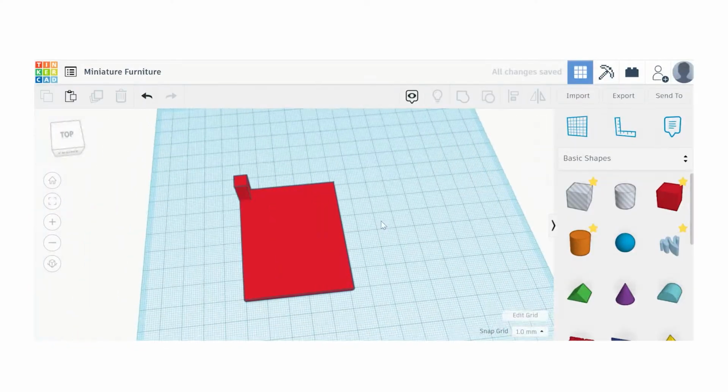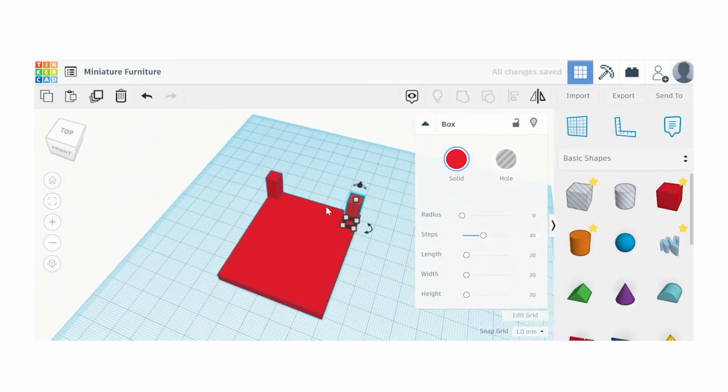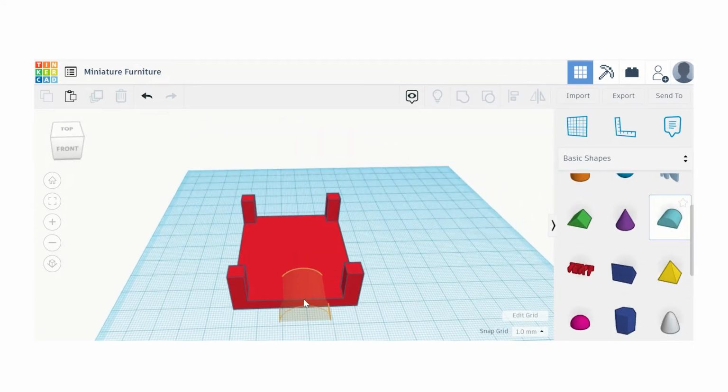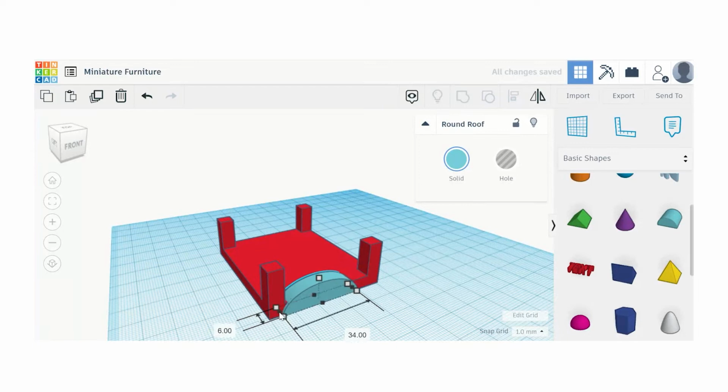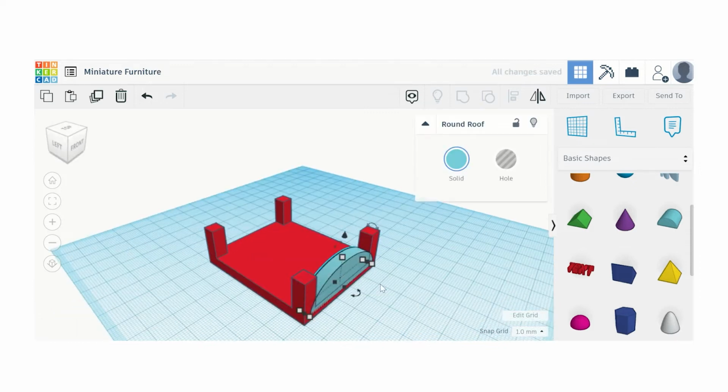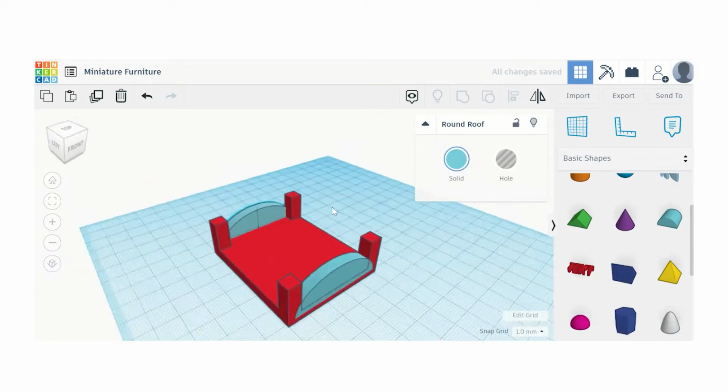Firstly, participants will learn to use the Tinkercad software to build their model. The CAD software is based on constructive solid geometry, which allows users to create basic and complex models by combining simpler objects together.